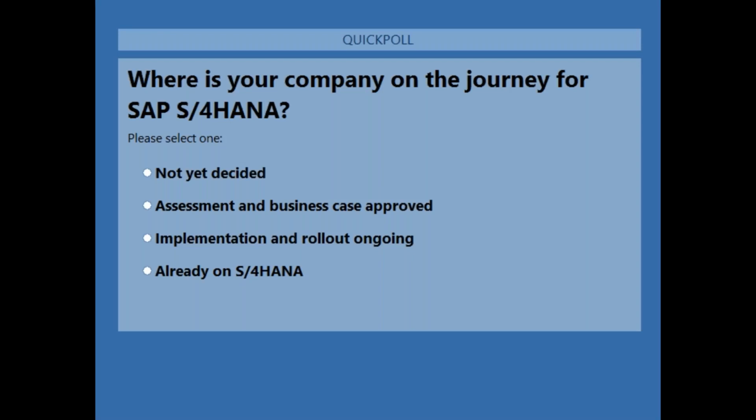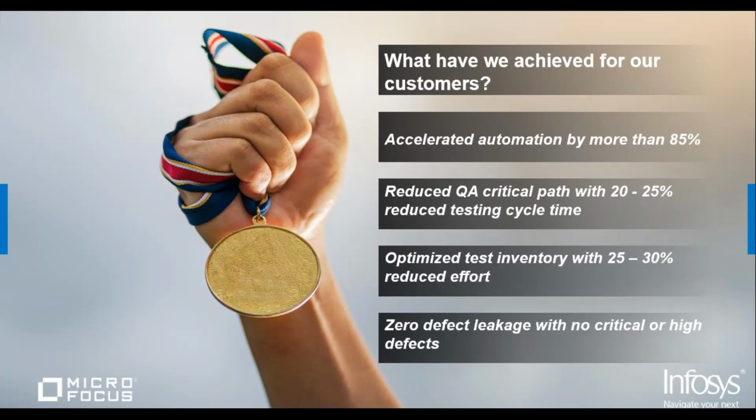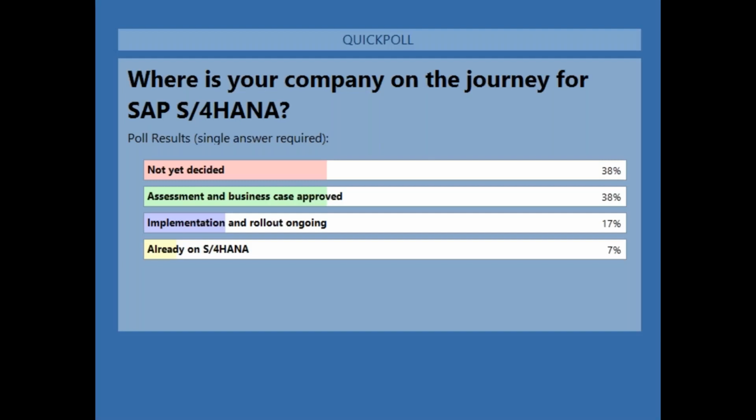Okay, here we go. I'm gonna share the results. Okay, so the majority, 38% are not yet decided, or same percentage, they do have an assessment and business case approved. 7% are already on S4HANA, and about 17% have an implementation and rollout ongoing. So that's some great inputs.